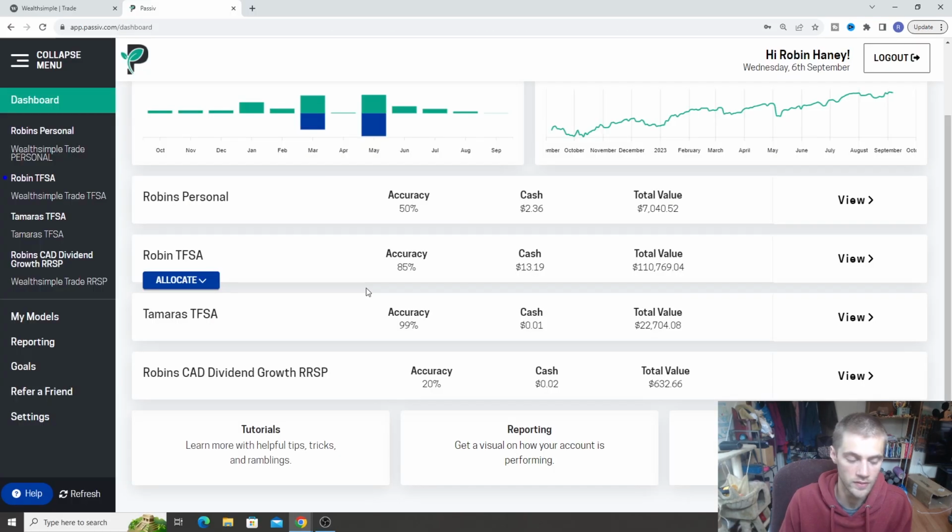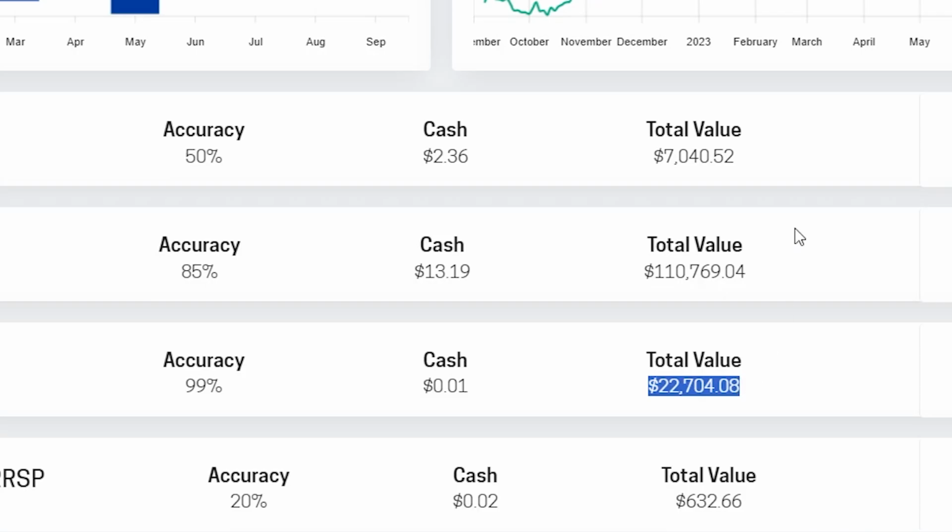and we can see it's gotten us a pretty good result. The next account we have here is my fiance's TFSA. This is going to be our secondary TFSA that we are focusing on growing and increasing right now. So that's a total value of about $22,704, and this is our main focus right now, is maxing out this TFSA, and pretty much all of our disposable income that we have to invest, or at least the vast majority of it, is going inside this account.